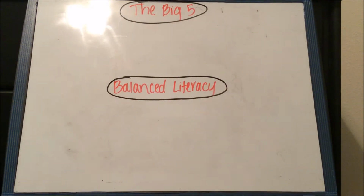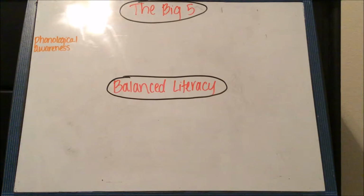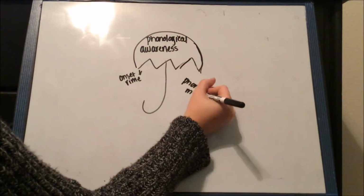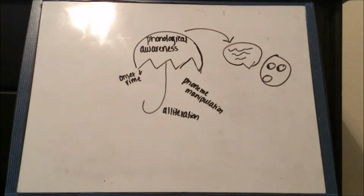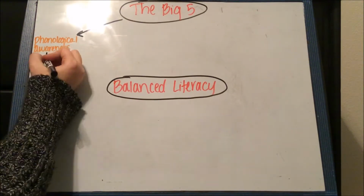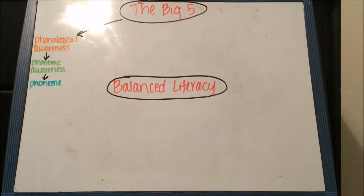The first is phonological awareness. Phonological awareness can be thought of as an umbrella that includes a variety of skills that require the analysis of sounds, including identification and manipulation in spoken language. Phonemic awareness is the understanding that spoken words are made up of individual phonemes or sounds. A phoneme is the simplest form of spoken words.